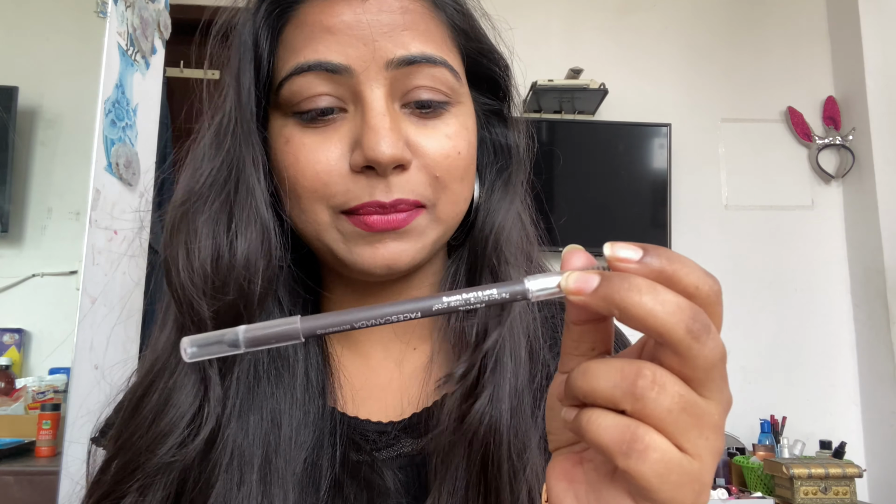And I'm quite happy with this layer of bronzer. I'm not going for a second layer. Next, before doing my eyes, I'll be doing my eyebrows. And today I'll be using my new purchase. This is from Faces Canada, Ultime Pro Eyebrow Defining Pencil in the shade brown, I believe. I think tan number 1. The shade is tan number 1.